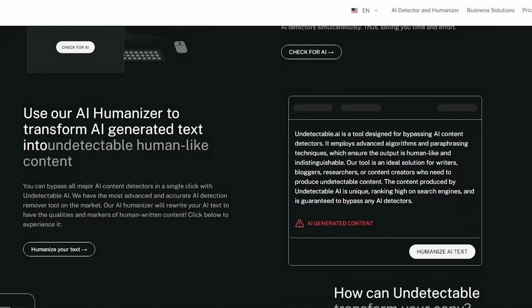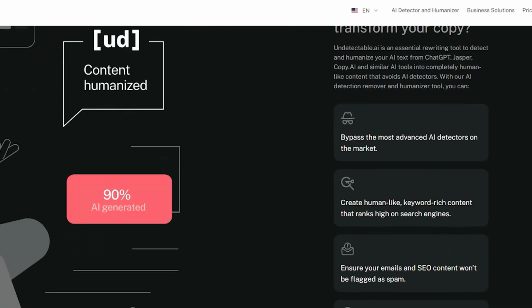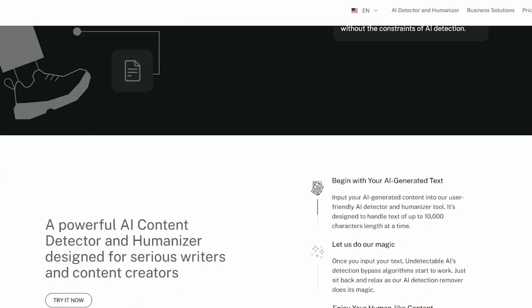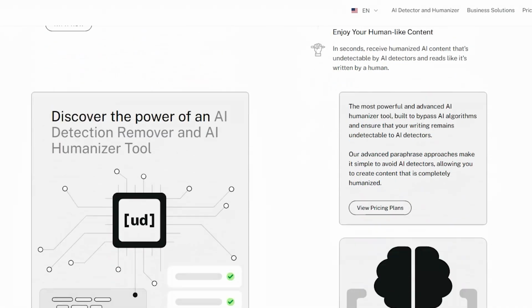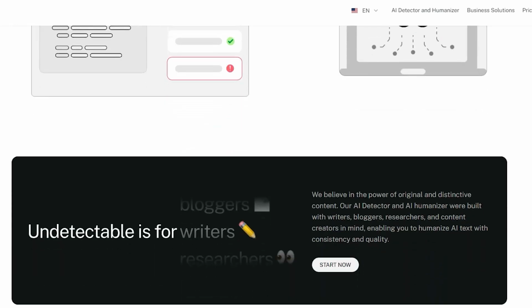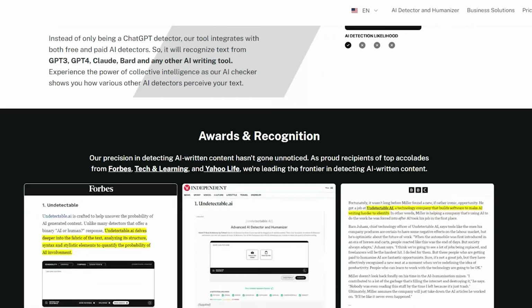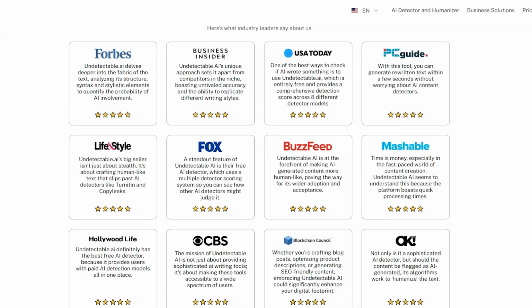Here's where things get interesting. Turnitin, the plagiarism checking software, is actually using Undetectable.ai to promote original thinking. They're saying, let's focus on ideas, not just perfect grammar. This shift is making everyone rethink what writing skills really matter in today's world. It's pushing students to come up with creative ideas that no AI can match.